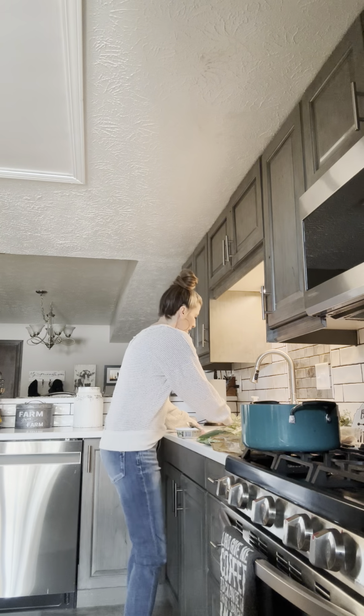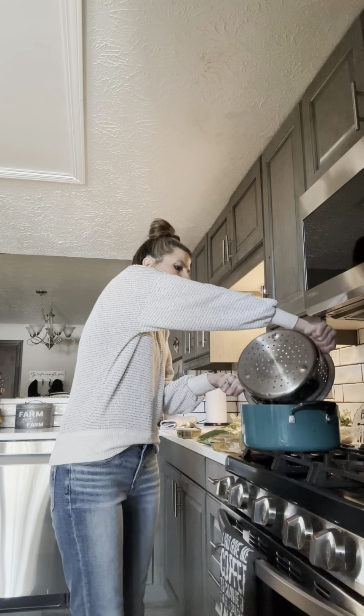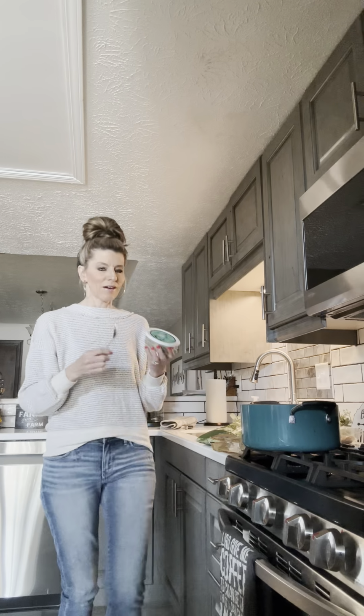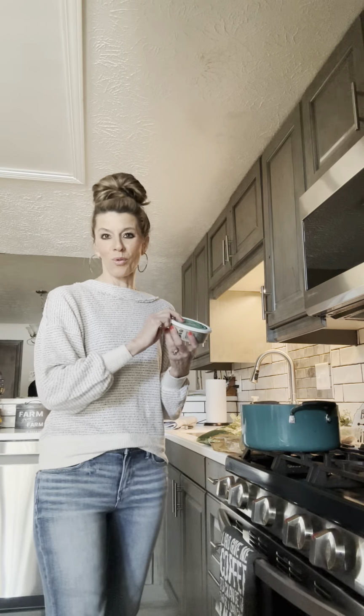So now I have these noodles, guys. I'm gonna put them back into the pot, just like this, the hot pot. And then I have this sauce right here. I get this at my natural grocery store, or you can just get it at your grocery store. This one right here is called a pesto sauce, okay? So any type of dipping sauce would work for this.